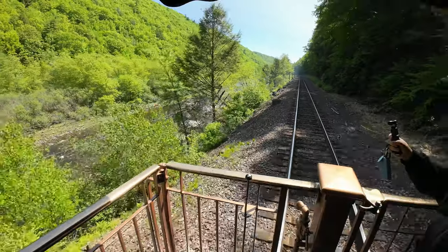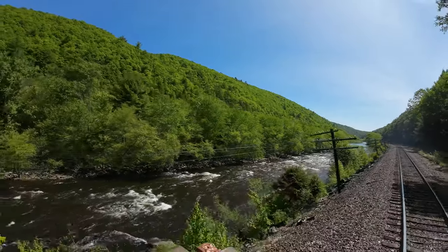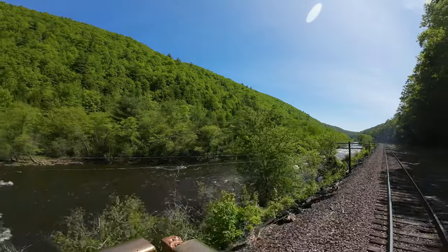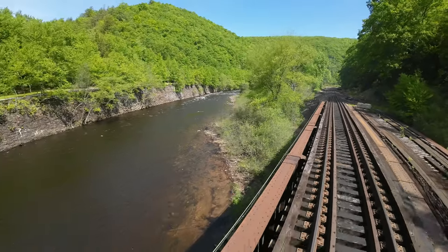Views that you can't see other than by rail or by raft. Pretty desolate, but gorgeous area. Here we are at Penhaven Junction.